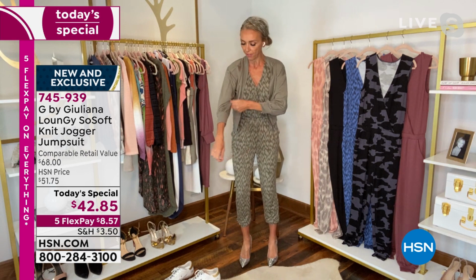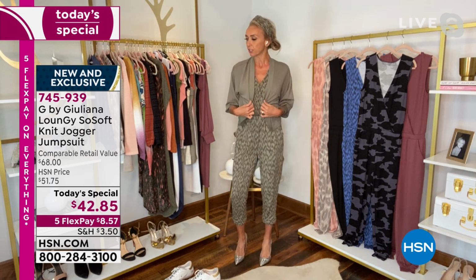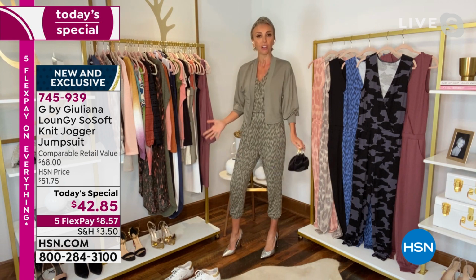Now I've got my heel, I've got my cute little jacket, I've even got my cute little clutch, and I've got an evening look, which is so chic. So this literally takes you from day to night.